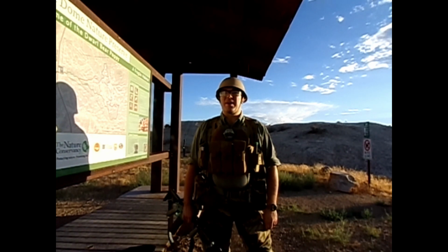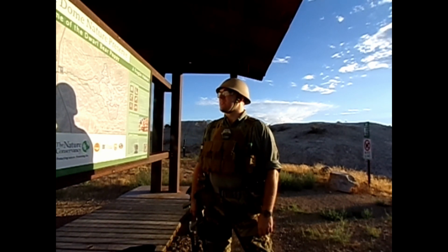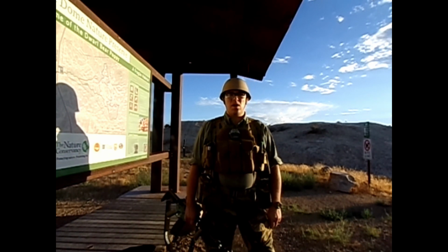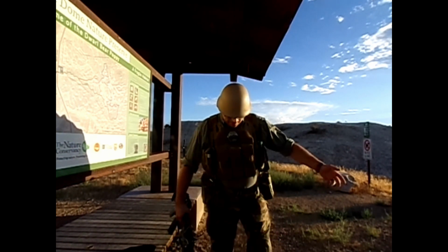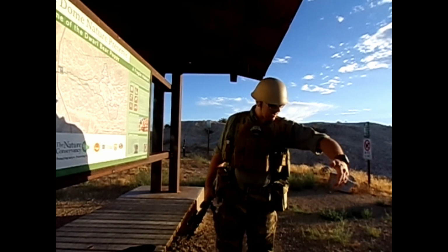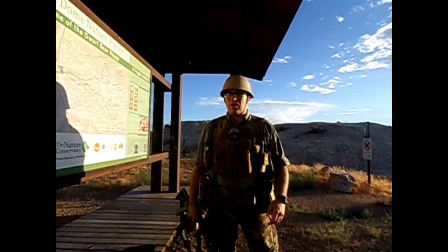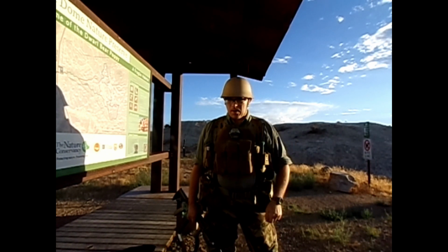A tractor trailer drove by literally as we got into this. Anyways, we're out for another walk. As you can see, the outfit's a little different. Still got webbing on, but now we're going with armor.